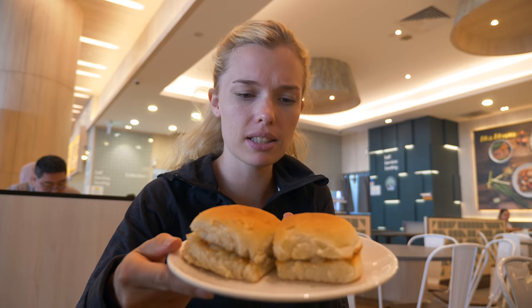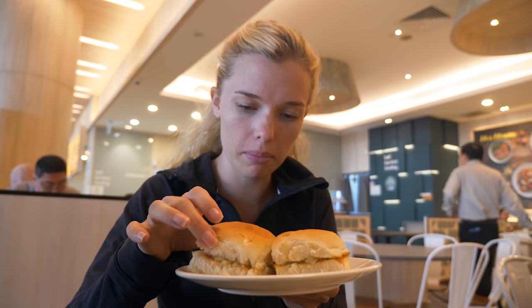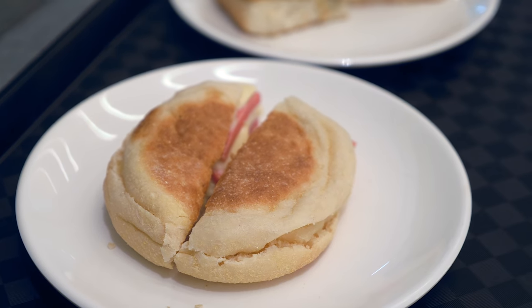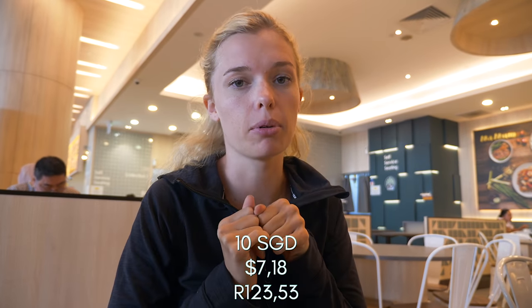And these are kaya butter buns. I'm not quite sure what's on them. Looks like some kind of jelly or jam and butter. And then we got a chicken ham and cheese muffin. They don't have the traditional toast at the moment, so we just got those two. But let's dig in. Oh, and this in total was 10 Singaporean dollars.